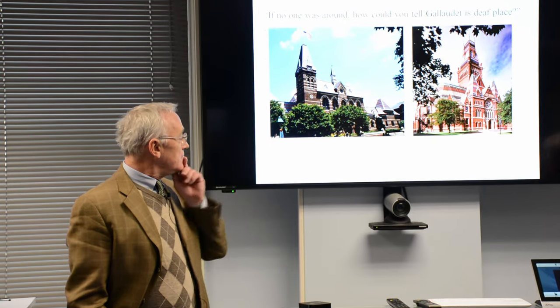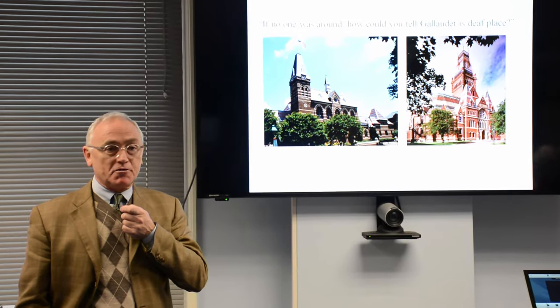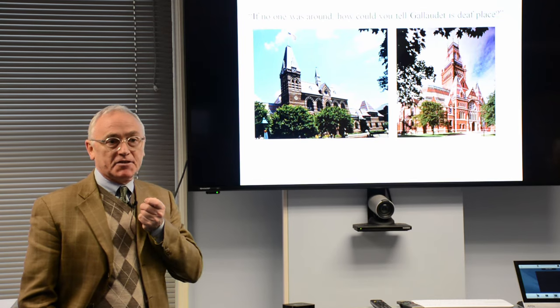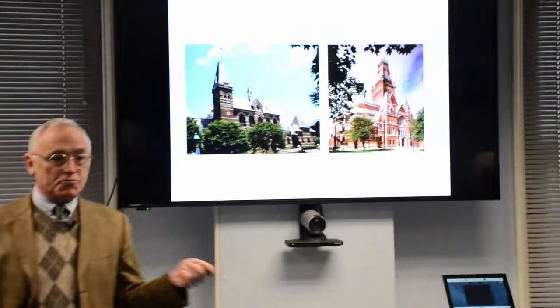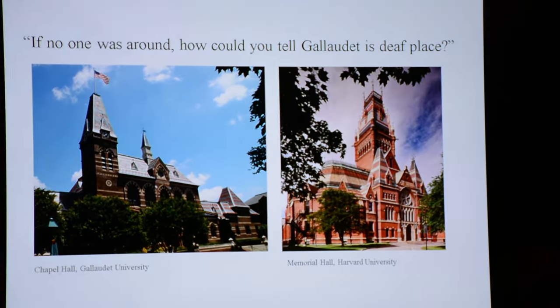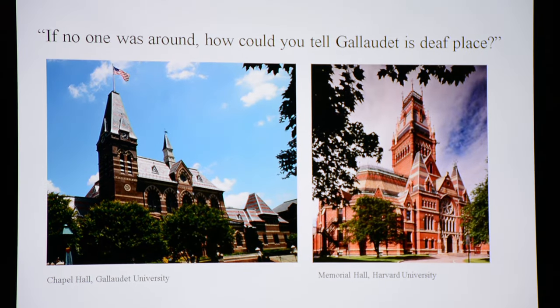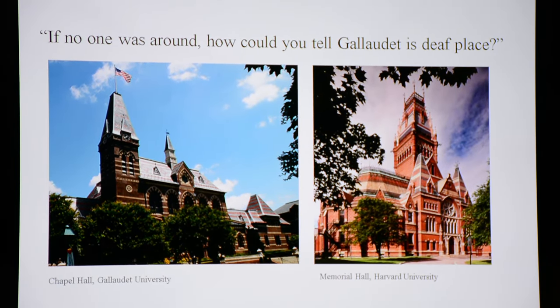I don't know how many of you have seen the Gallaudet campus. It's on the National Historic Register. It's a fine example of Victorian Gothic architecture. The campus was designed by Frederick Law Olmsted, who is really the father of American landscape architecture. Vaux and Withers designed the buildings. So they went to the very best to design their buildings. This plan was done in 1866.